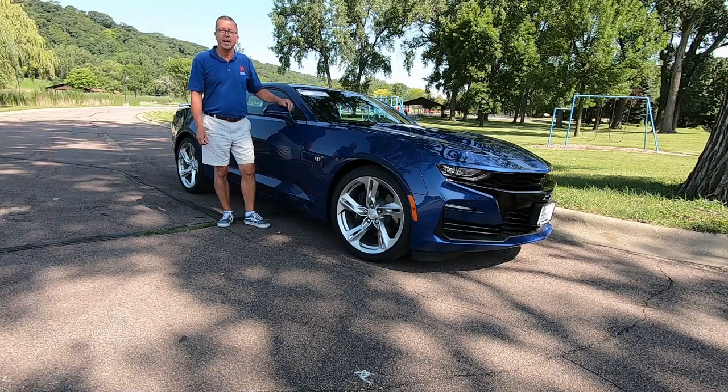This is the 2019 Chevrolet Camaro, and this is the 2SS trim.